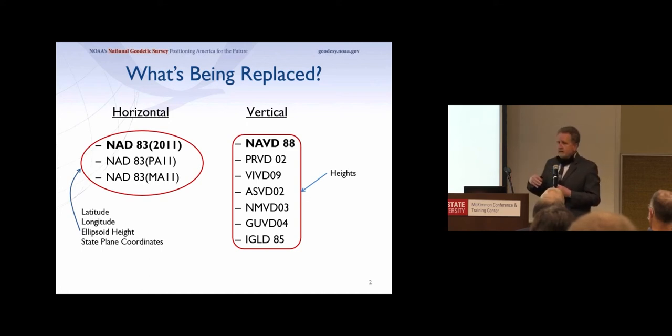And vertically, NAVD-88 is what we use here. You can see the list of all the other vertical datums that are used in different parts of the country and different parts of North America. When this datum change happens, they'll all be eliminated, and they'll all go to one new vertical datum.